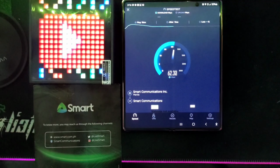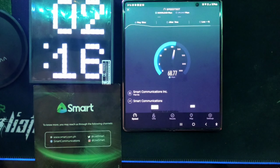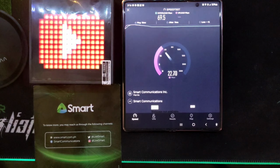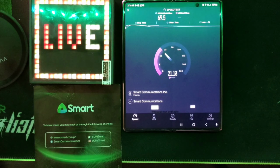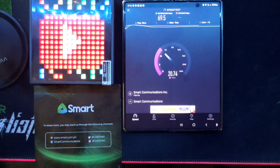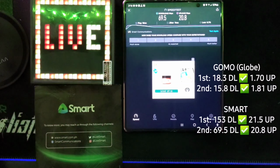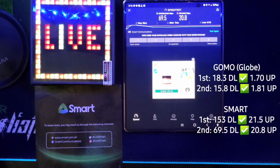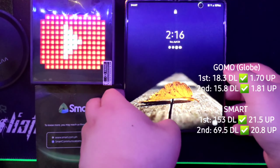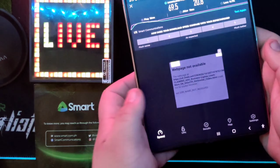So, we're getting 60, 67, 68. This is the Smart 5G, pero 4G plus yung nakukuha nating signal. So 69.5 is sobrang taas na niyan. And then 21, 20 Mbps for Smart. Ayan. 69.5 and 20.8. Ang taas nito. Pinatay natin. So ayan, we'll take a screenshot. I will take a screenshot of this.